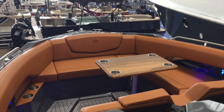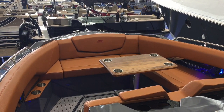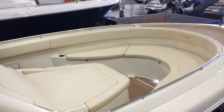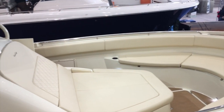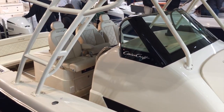We call these a bow rider, where you can sit in there and have drinks and get shook around as you go over the wave. Oh, look at the cockpit and the Chris-Craft next door. Sweet. Now that's nice. Actually, this Chris-Craft is really pretty. Oh, I like it.